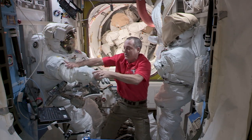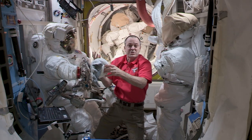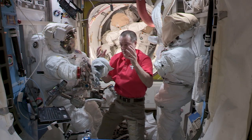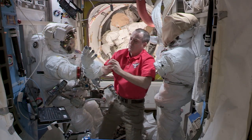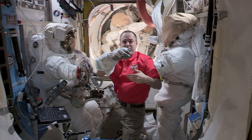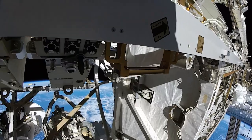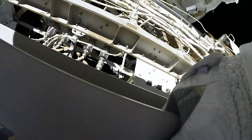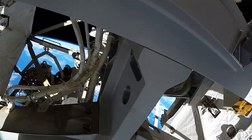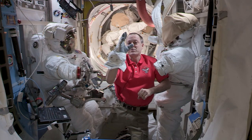The work is really all done with hands, and so our gloves are really our most important piece of equipment in order for us to work outside. And one of the real challenges of a spacewalk is you have this heavy gloved hand, which is inflated. So it wants to stay like it's blown up like a balloon. But we walk by grabbing onto handrails and making our way along the ISS. So every time you move your hand, you're fighting against a balloon that wants to inflate.